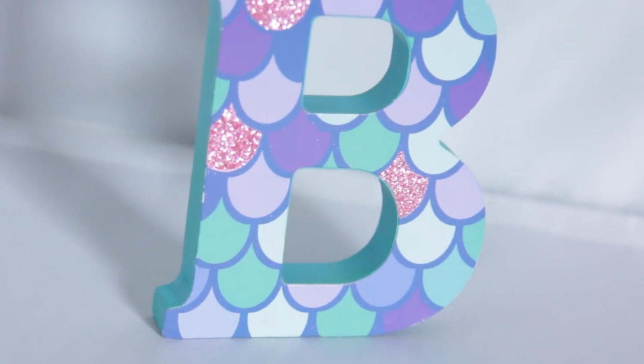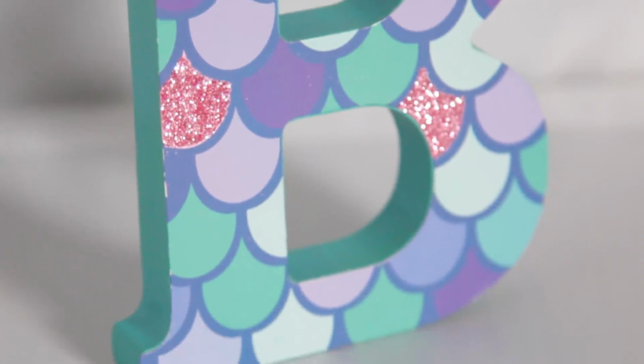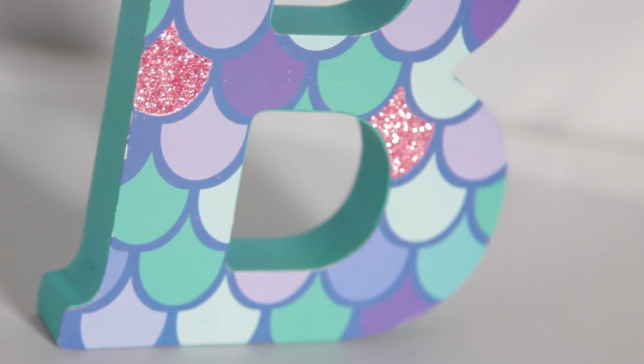Dollar Tree got some more woodblock letters in, but this time they have a mermaid pattern on them. So cute. I was able to find a B. I really, really wanted to get an M too, but I couldn't find the M. This one is adorable with the little pink glitter that is on some parts of the scale. It says it's a wood block letter, so that'd be cool. This is actually made of real wood. It's hard to tell though with the paint job if it is or if it isn't.